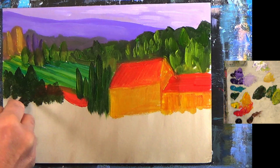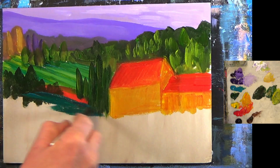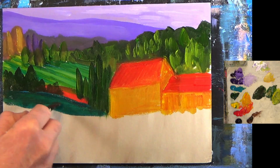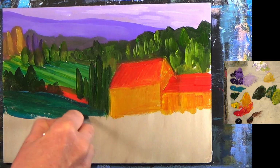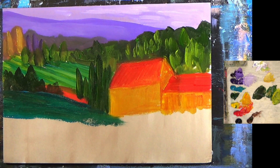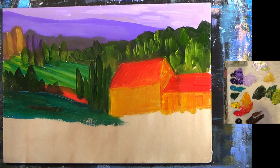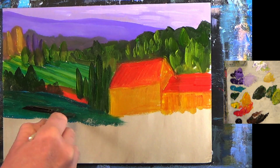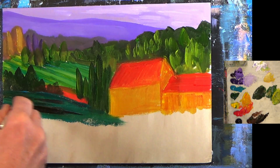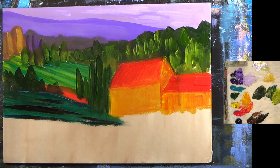Get some more of this blue. Bring that down. Just playing with complements and colours. There we go. Right, okay. What I need to do is get some burnt umber. Burnt umber is quite transparent, so I'll add a tiny bit of black to that just to get a couple of bits of contrasting colour into that. There we go. That gives me an idea now.